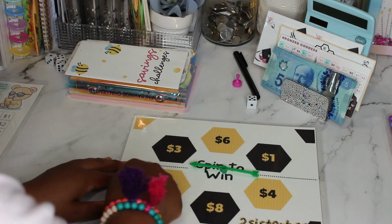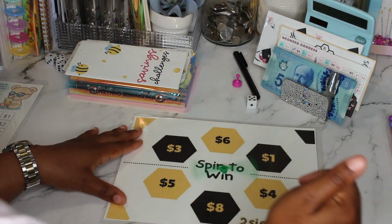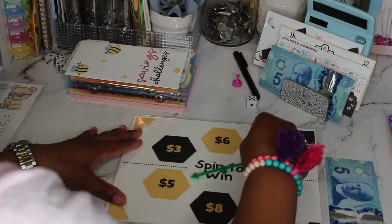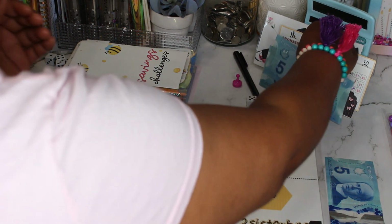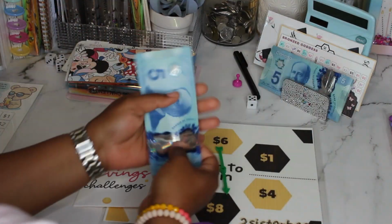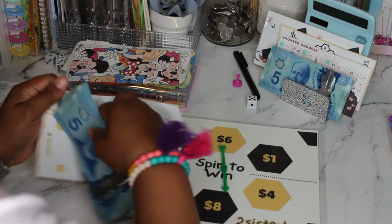Okay, that's not really going anywhere. It's like in the middle between 3 and 5. Let's try again. All right, so 5. I'll spin again. And 8. All right, so we'll do 15 for this one. So spin to win now has 5, 10, 15, and 20.